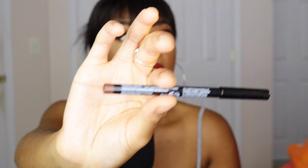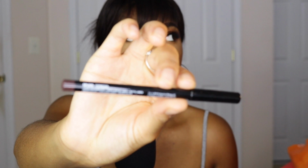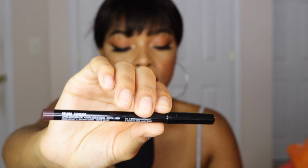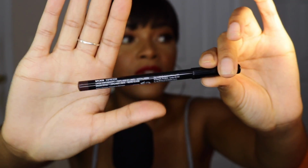So for lips, I got 3 lip liners. The first ones I got were in the shade brown. I got 2 brown lip liners, but one is darker than the other. I got this one in the shade brown, and then I got this one in the shade espresso, and let's see if it'll focus, and you can see the difference of how dark they are.